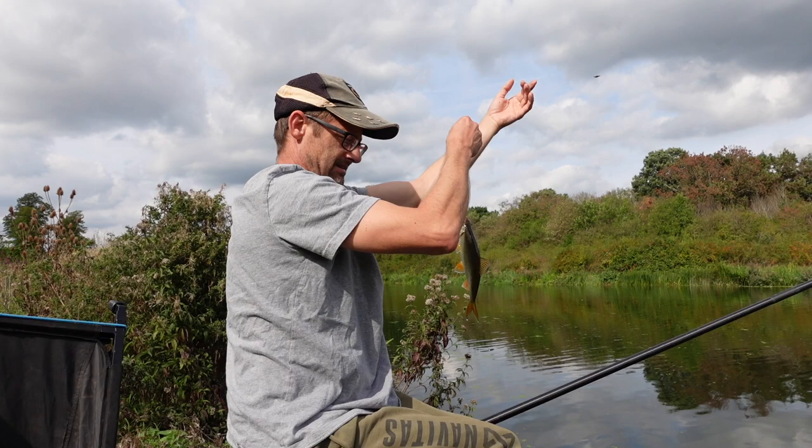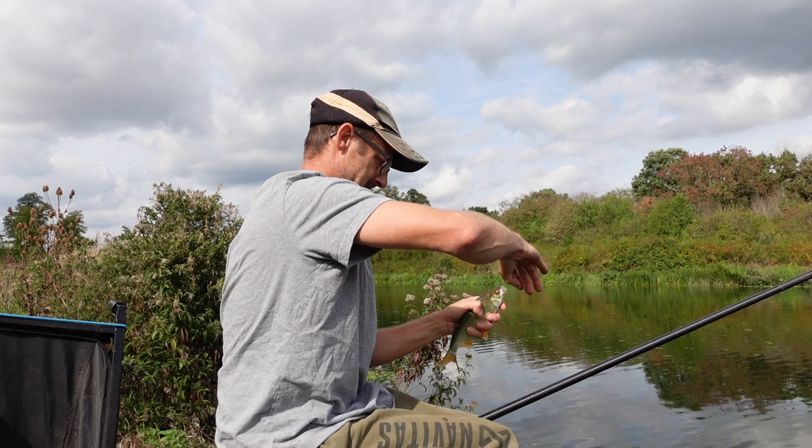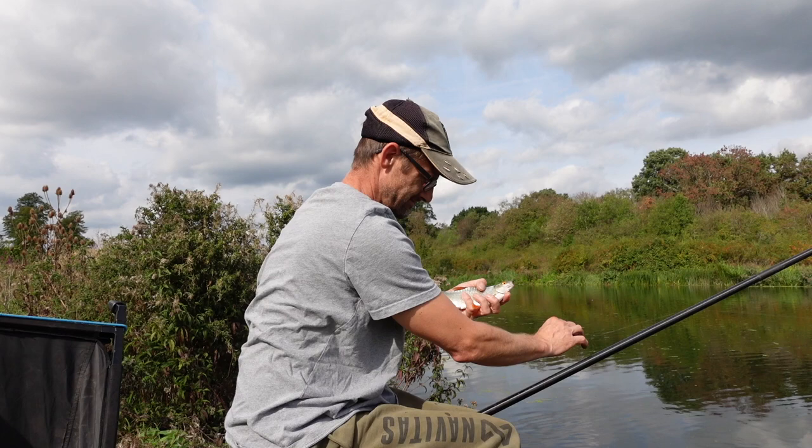About to swing that one, that would have been carbon splinters everywhere, I reckon. Lovely roach, 8 ounce.